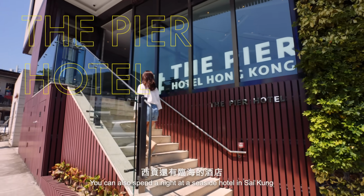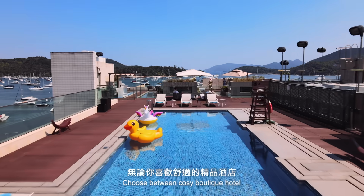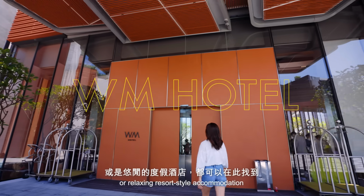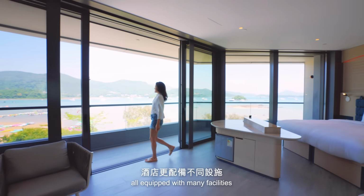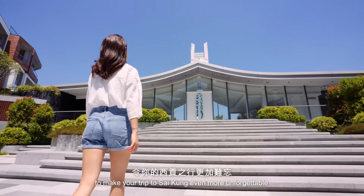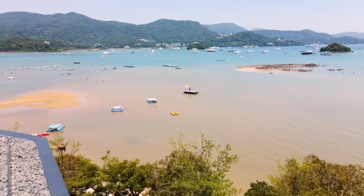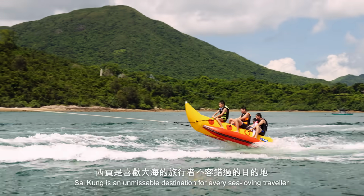You can also spend a night at a seaside hotel in Sai Kung. Choose between cozy boutique hotels or relaxing resort-style accommodation, equipped with many facilities to make your trip to Sai Kung even more unforgettable. Sai Kung is an unmissable destination for every sea-loving traveler.